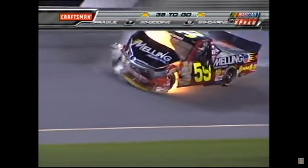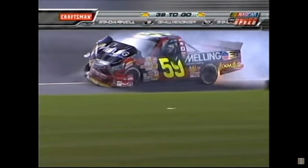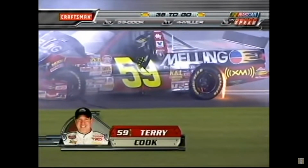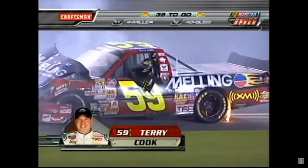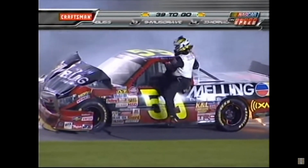Got a fire there, buddy. Get out of there as quick as you can. Get it to the bottom. See, Terry has the window net down. Looks like the fire has been extinguished. A little bit of residual fire in the back. That looked like a bit of bump drafting gone bad. We saw the same thing on the last lap of the shootout the other night.